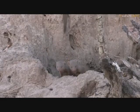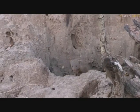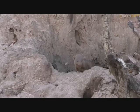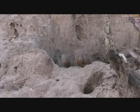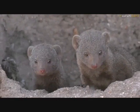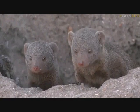Hello. Oh, this is wonderful. I think we found where these guys are going to be staying for the night. Look at that great camouflage between the color of their skin and the color of the termite mound, the color of the soil. Hello! Your tiny noses!